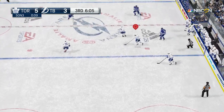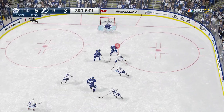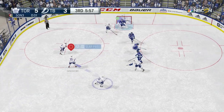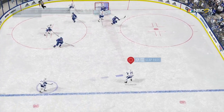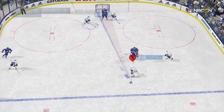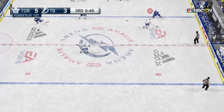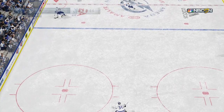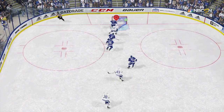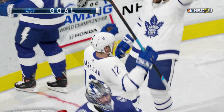Tampa Bay's working ahead from mid-ice at the boards. Must get it out. Picked up in the attacking zone. Gives it on a cross from the point. Doesn't get the shot off. Passing one off now to Johnson. Oh, what a hit that one was. In all alone. Score! What a power play these guys have.